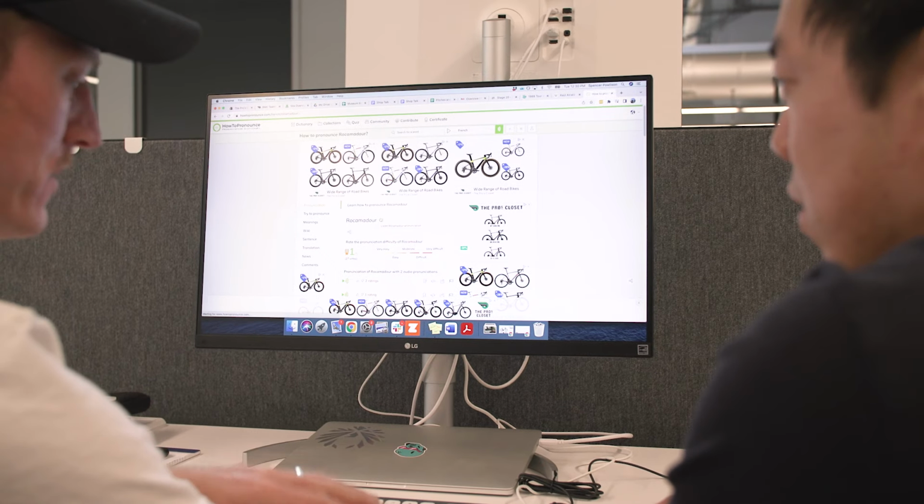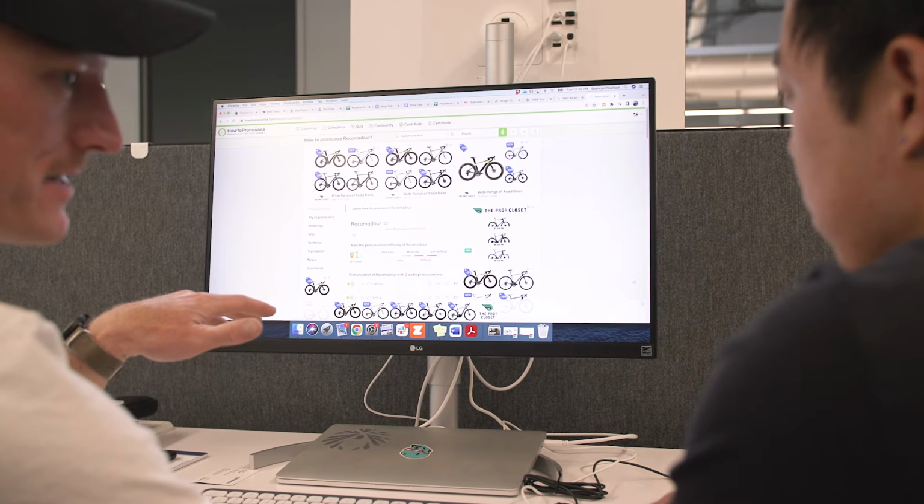Maybe we should just start with the bikes of the Tour de France. Or we'll let the French speakers deal with it. I like bikes. All right, let's do the bikes.